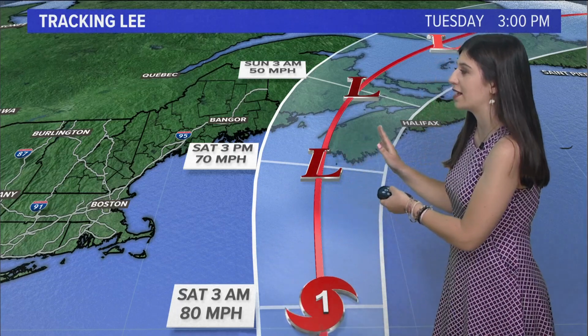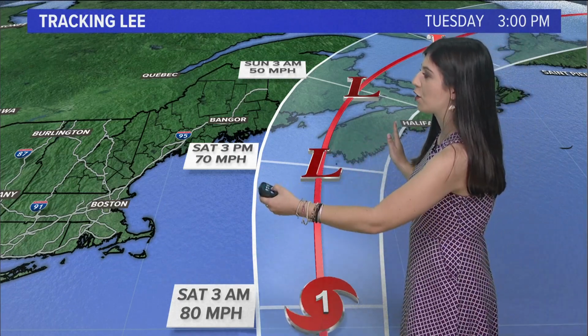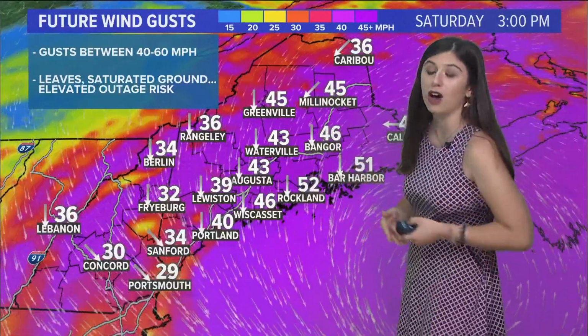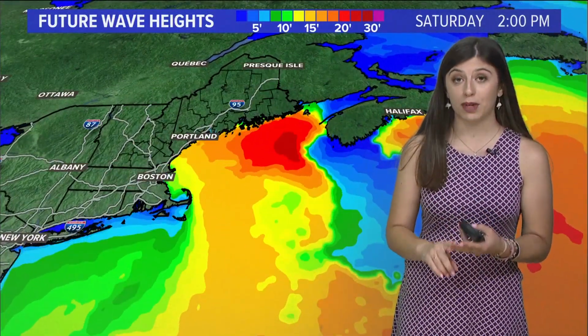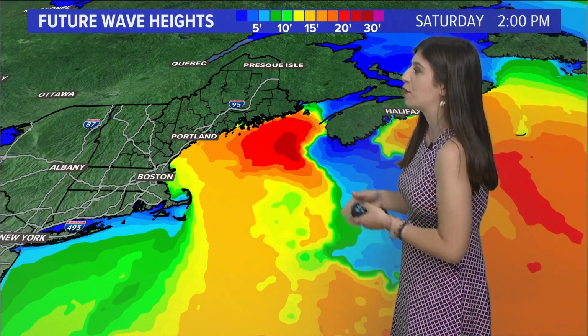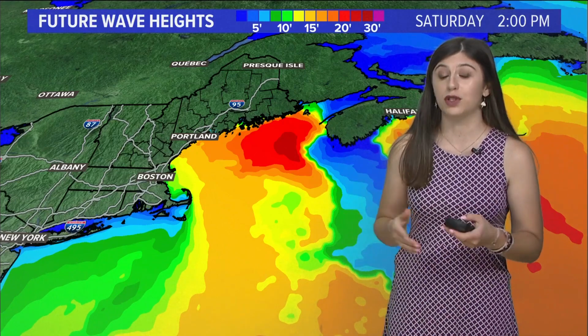Now, the track has once again shifted more towards the east, towards Nova Scotia, but even outside of this cone that we have here, we'll feel the effects of the storm. They'll just be a little bit less. So right now we're looking at peak wind gusts between 40 and 60 miles per hour coming from a northerly direction, which can cause some tree damage and some power outages because we still have a lot of leaves on the trees. And something else that's going to be a definite impact is rip currents, beach erosion, and high surf. Just offshore, especially in Down East Maine, could see waves between 15 and 20 feet, so do not stand too close to the shoreline.